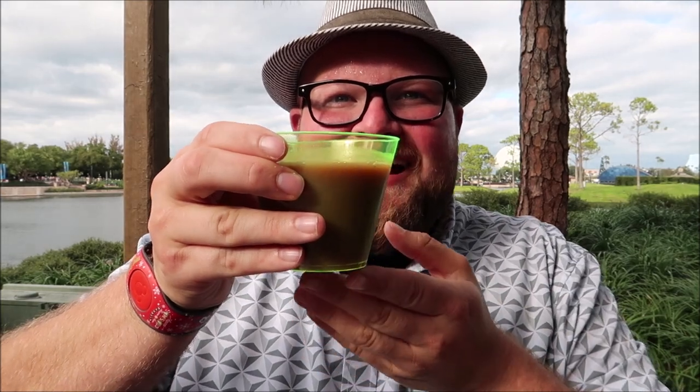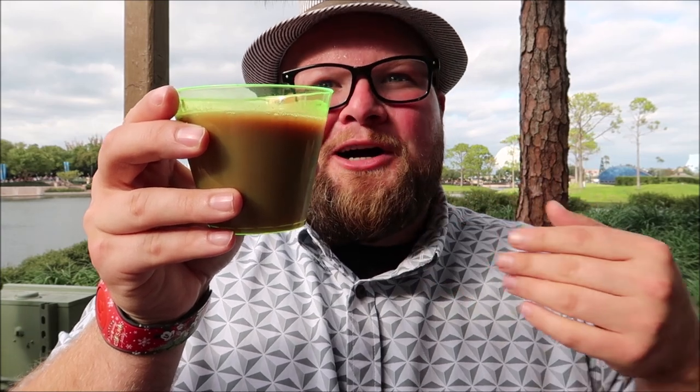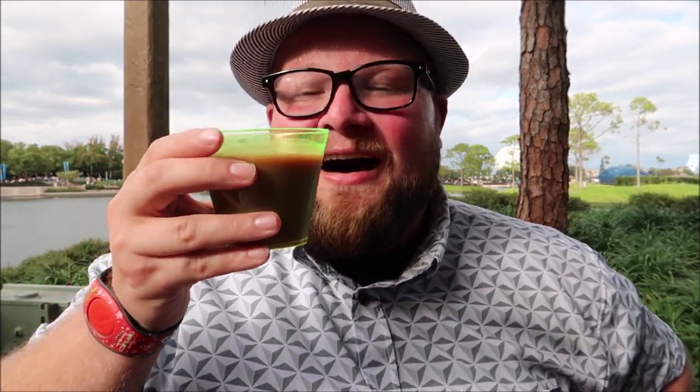This isn't exactly what I was thinking about getting when I said I needed a drink after that cookie, but it's the chocolate Tokyo banana. I'm really excited to try this. I love chocolate bananas.